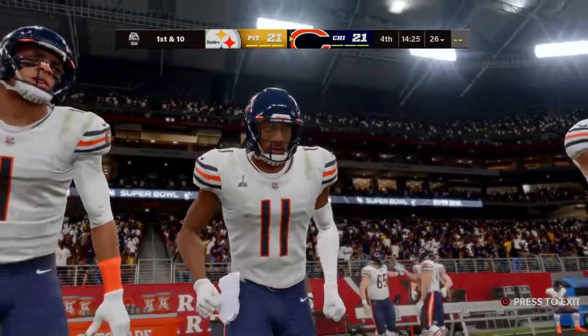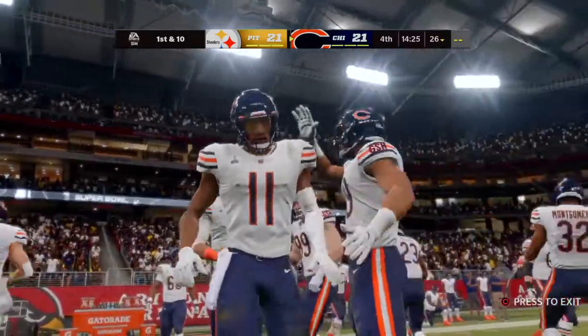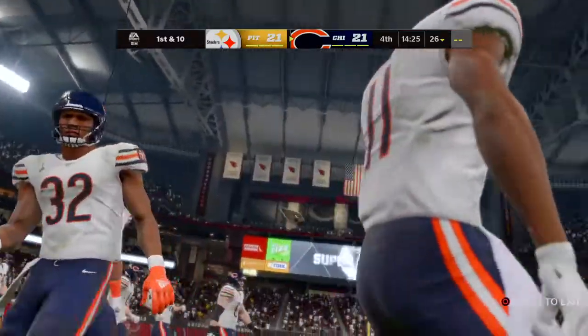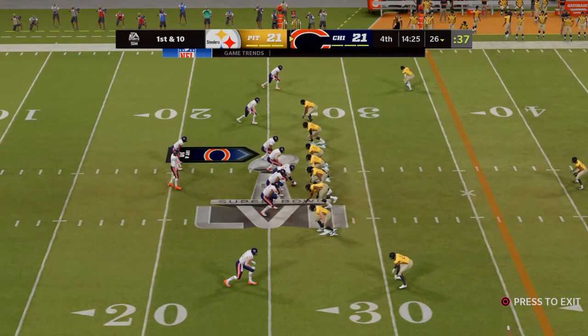Here's the Chicago offense coming back out onto the field. And this Super Bowl has been as good as advertised. Probably one of the best that we've seen in recent memory. All even here in this 4th quarter.